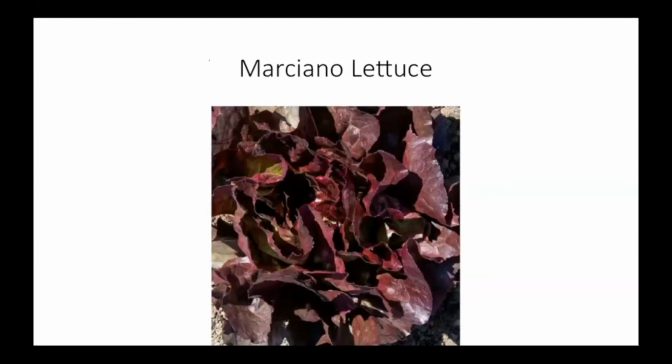Another lettuce on the red side is called Marciano. It's a red butterhead type with impressive disease resistance. Small, dark red leaves and soft, well-filled heads. Again, I'm not sure whether disease resistance in lettuce is important for us here in Bozeman, but it might be. But it does have these nice, smooth, dark red leaves.